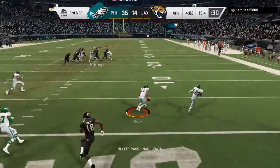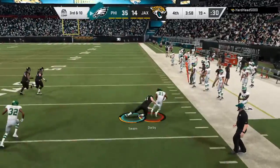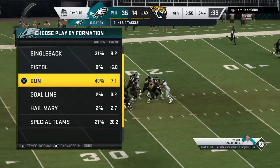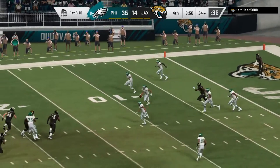And now here is another interception. Picked off by Ronald Darby. And it's a good return here as he'll get all the way up close to the 35. 3rd and long that time. He was trying to make something happen, but a little too risky.